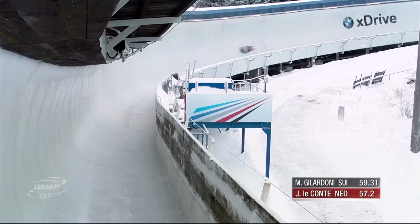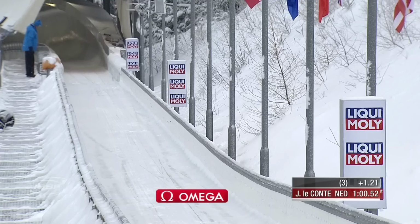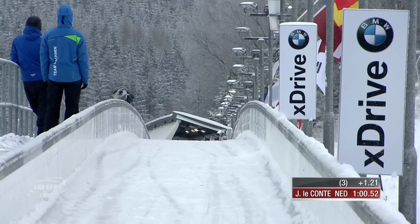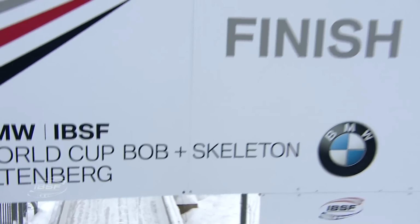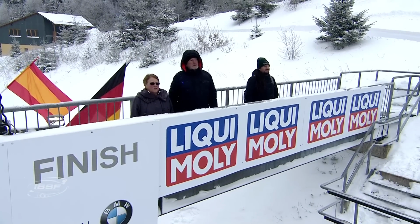into the bottom part of the track. Not the smoothest of runs by Joske, a little bit skiddy at the top of the track. 19th last year, 19th the previous season as well. Her best result came in 2012, her only other World Cup race in Altenberg, where she was a high of 11th. Not sure that run is going to see her 11th in the first heat.